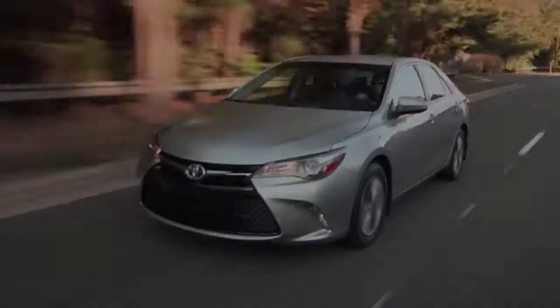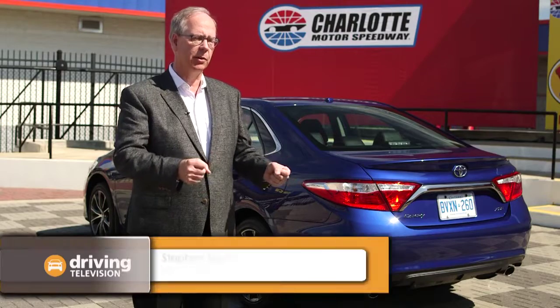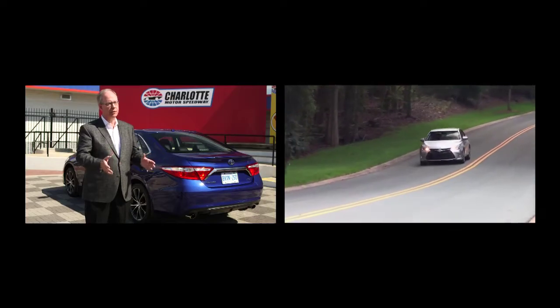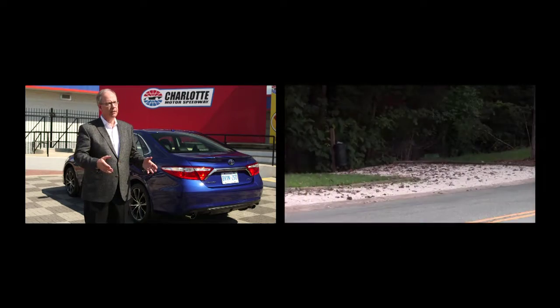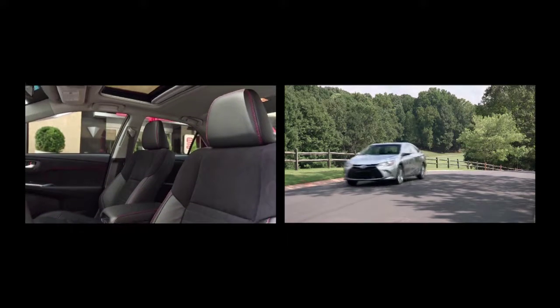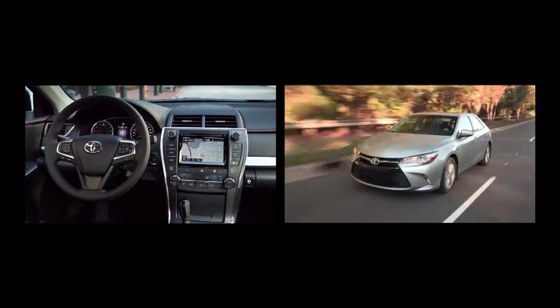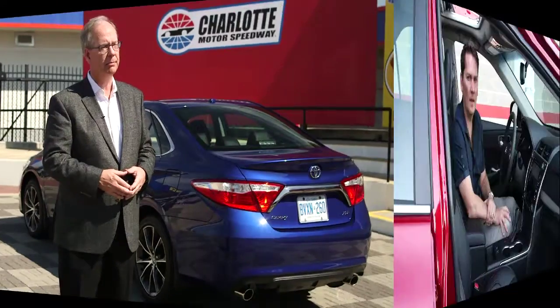So it's a much more rigid body, changes to the suspension setup, changes to the steering. You'll feel immediately, I think in the first 100 meters, the difference in this car over the previous version. But it's all part of Akio Toyota's commitment to build ever better cars, to bring emotion back to the product. And of course to do all of that without walking away from our hallmark of quality, durability, and reliability.